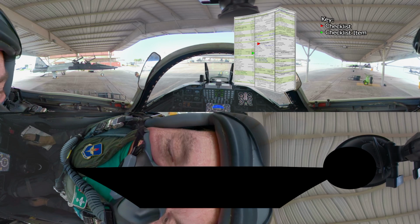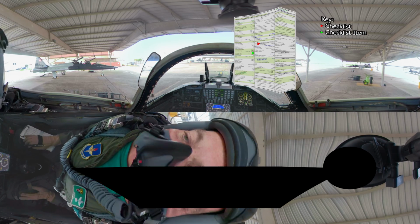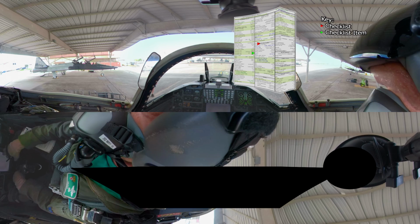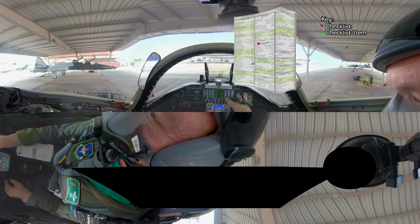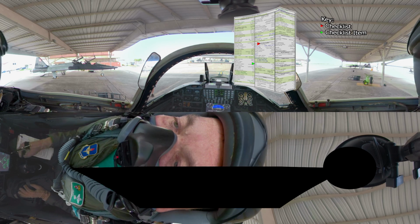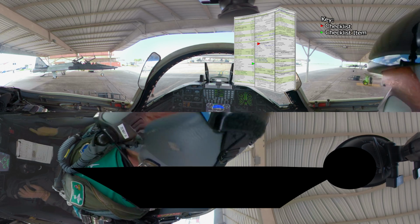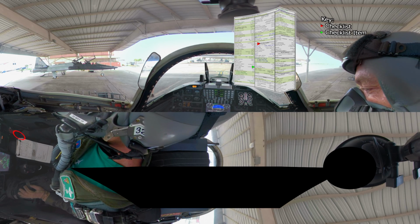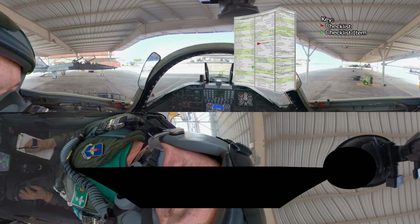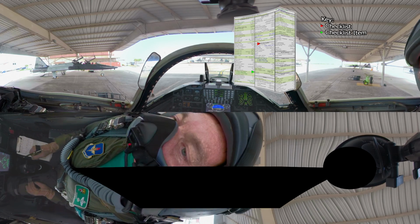Alright. Check Iggy. Got full alignment, and I can put that into nav mode. Check left gen, good cross. Right generator, good cross. Seat pins, brakes, hands clear. Clear.